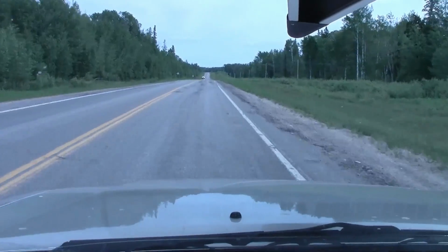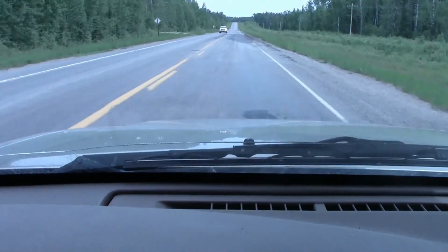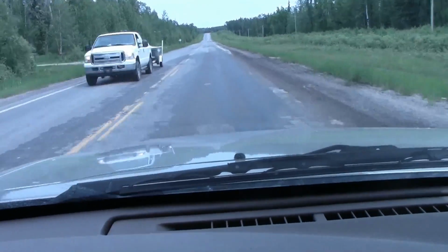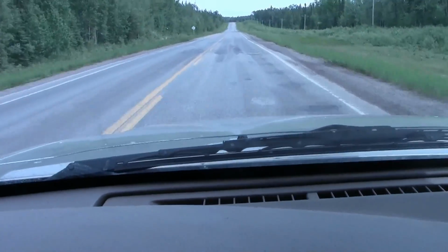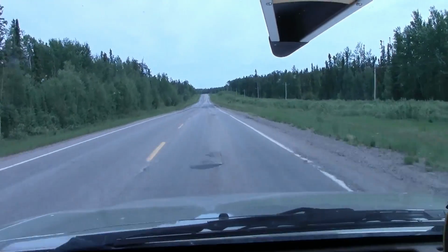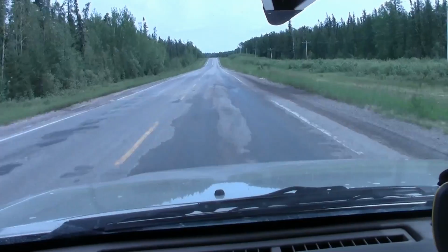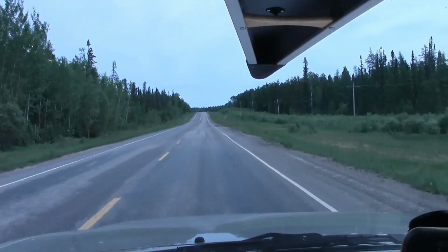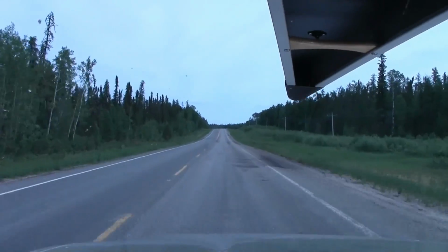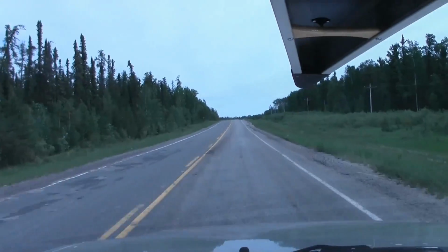Alright, so just wanted to show you, we're getting close to where the pavement runs out. I'm going to try to catch that on film, but just so you know what the pavement is like before it runs out, it is pretty hammered here. We're also getting very close to where the Canadian Shield starts.